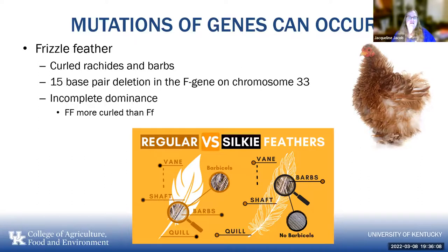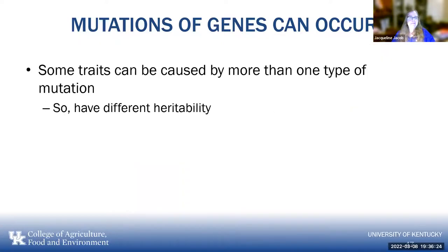So this is a naturally occurring mutation that occurred and then was multiplied so that that gene could be in the pool of genes available for breeding poultry.